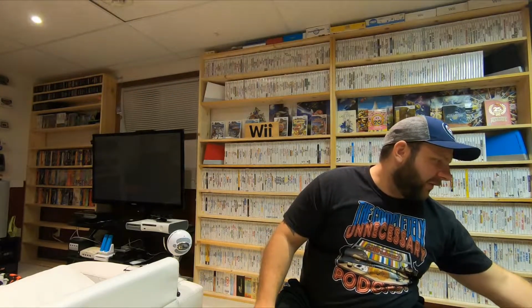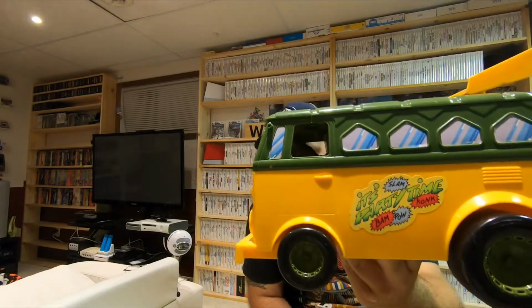Speaking of Ninja Turtles, after years of searching, I found something that I've been wanting for a very long time. I think all of us have a childhood toy that stands out as the one we remember the most. For me, it was, I believe, on my 8th birthday, opening up the Teenage Mutant Ninja Turtles party van for my Christmas present and just losing my mind. I had wanted this forever. My parents had finally got it for me, and I've been searching for one again out in the wild, and I've just never come across one, and I finally did at the flea market. So here is my original Ninja Turtles party van.